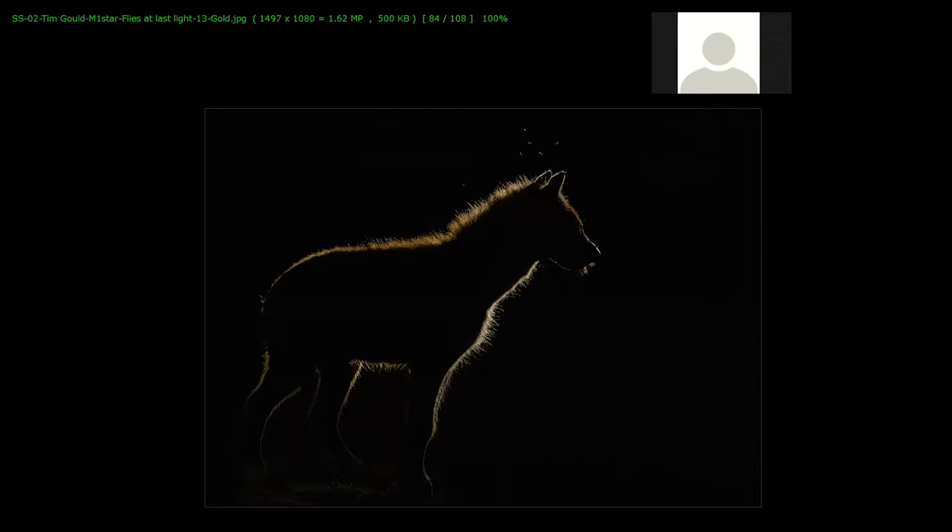The only critique I've got is that I would have liked to have more space underneath the feet area, and it's a little bit tight at the bottom. But otherwise, beautiful image, Tim.